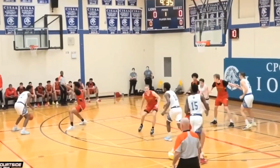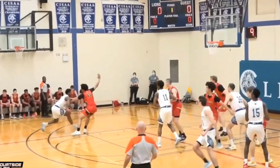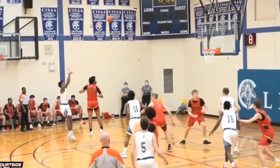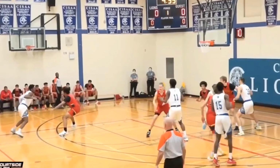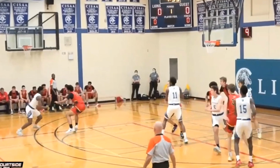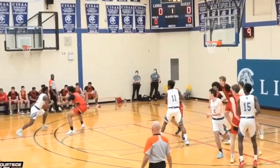Okay, so in this first clip, when he receives the ball, he takes a quick sidestep dribble for a one hard dribble attack where he pulls up for a jumper. Why is this so impressive? Well, the reason is because his defender was popping out to cover him. He takes a sidestep, which then opens up that defender to force Elijah Fisher towards that right side.